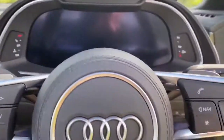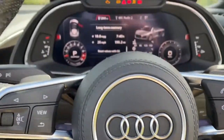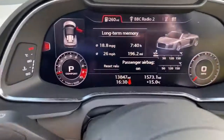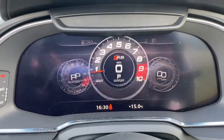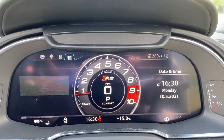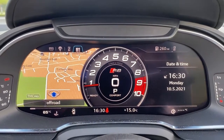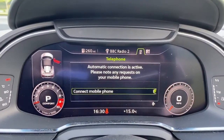I'll just jump in a second. V10 engine, straight from Lamborghini, sounds incredible. Now if I just show you here, 13,847 miles. Now I can flick through and change the various views. You can see here, go back to view again, move towards navigation. You can see, oh there we go, we can have navigation tucked into one side with a central rev counter. We could have the whole screen, but again the whole thing is really nicely customizable.